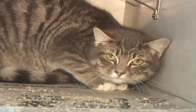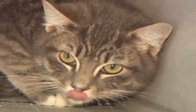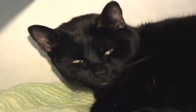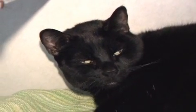You're looking at Bosco. Bosco's just about 11 months old. He is a tabby. ID number 173109. Say hello to Chloe. Chloe is a spayed female, just about 3 years old. ID number 173254. And Chloe gets the black cat rebate. $25 off adoption fee if you fall in love with Chloe.